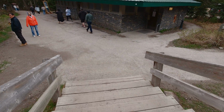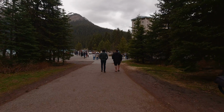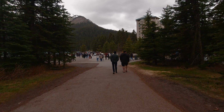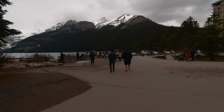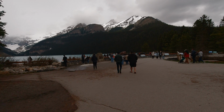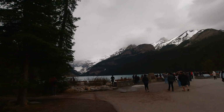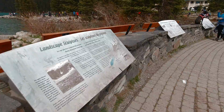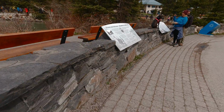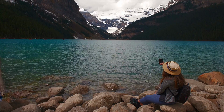From the parking, it was a fairly short walk to the lake. As you can see, even earlier in the day, the place was packed. It was a weekend, so you might see fewer people if you visit during the week. The boardwalk in front of the lake was full of people, so we decided to walk around to get an uninterrupted view. The information boards here give you a great idea about the geography and the history of the location, and in my opinion, it's definitely worth a look.